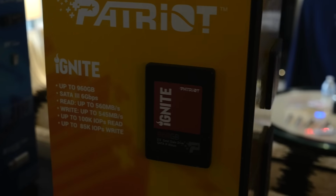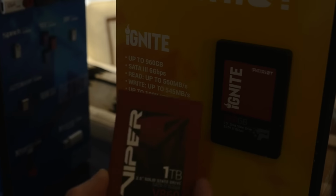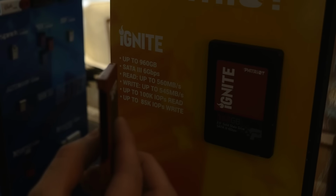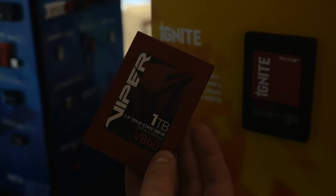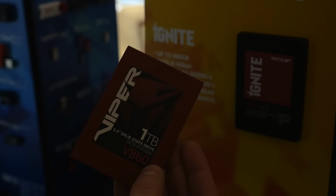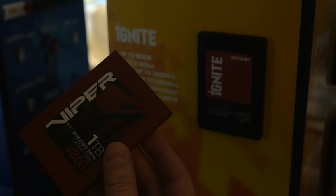Let's look at some of their SSDs right over here. Patriot Ignite, of course. This is the new one that they're coming out with. It's a Viper. This is the 1 terabyte version. It's empty, there's actually no drive inside. This one's going to be really fast, we're told: 600 to 700 megabytes per second. And I was like, wait, but it's SATA. It's going to be SATA, but it's SATA NVMe. So using the NVMe protocol, I guess they're able to squeeze some extra performance out of that.